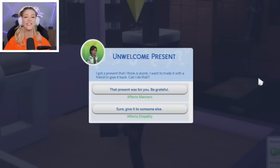Oh, unwelcome present. I got a present that I think is dumb, says Slate. I want to trade it with a friend or give it back. I 100% think his dad would be like, that present was for you and you better be grateful for it.